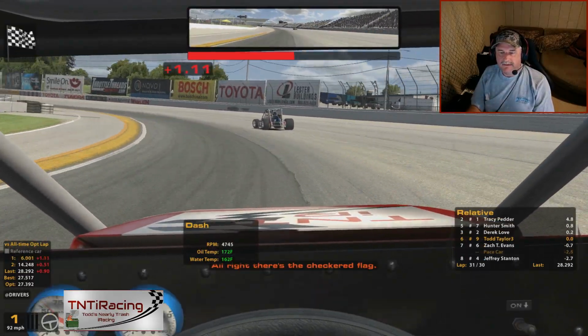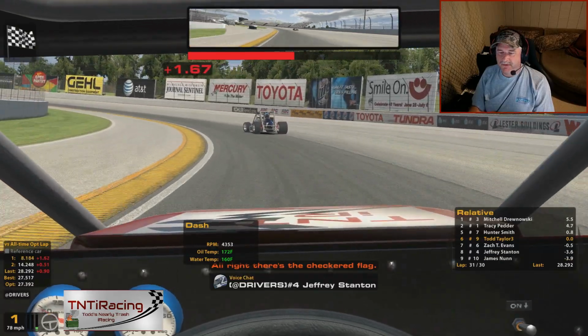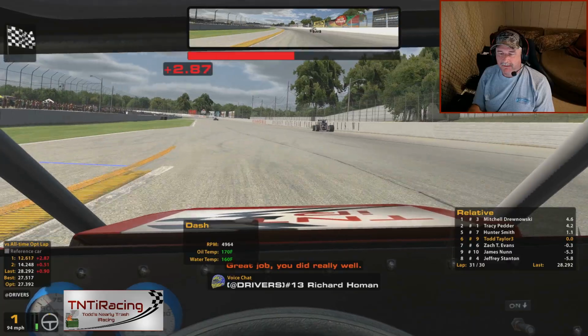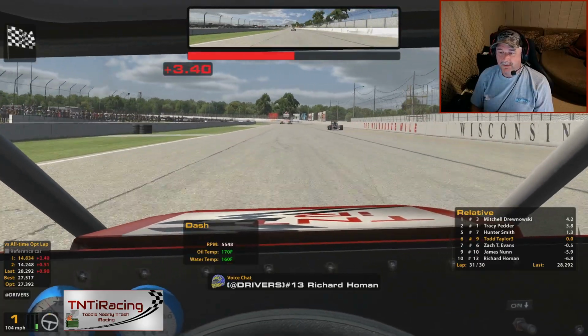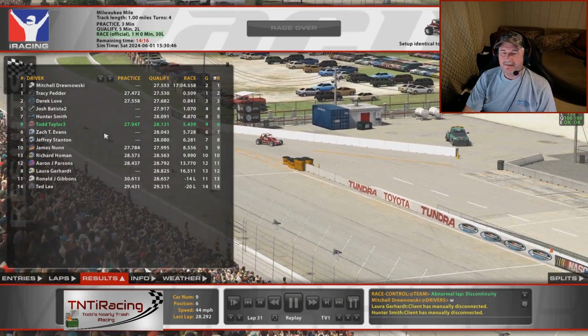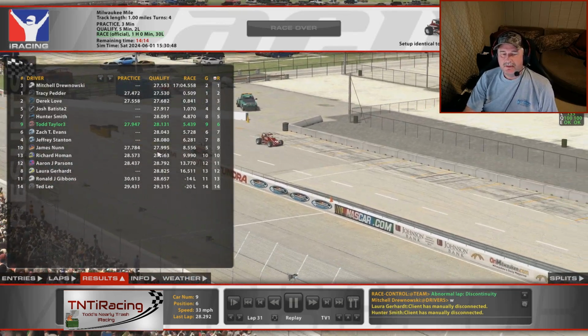Watch out. Take six. Wish we could have got fifth. I think he pitted for fuel on that caution, and that's why he had that run of steam. Yeah, good race, he just came out of nowhere. Had good racing there with Zach and Jeffrey and James. That's pretty cool.